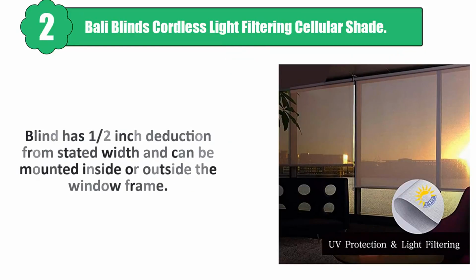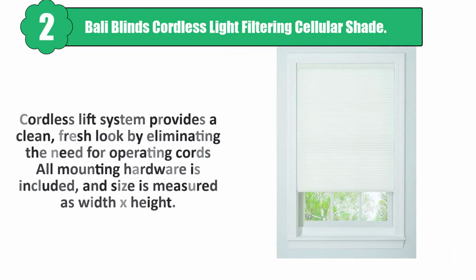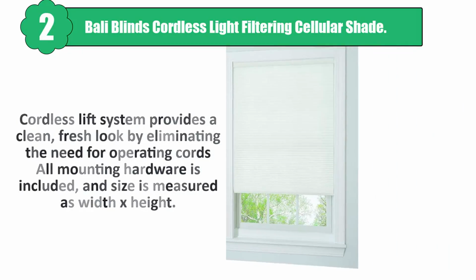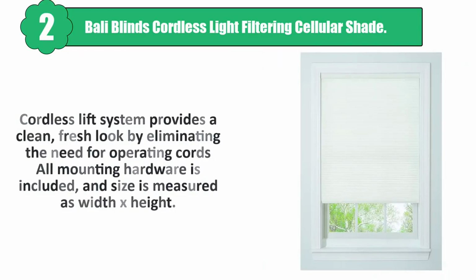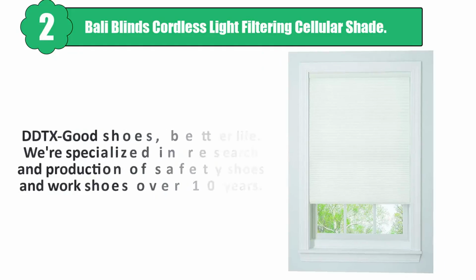Blind has a 1/2-inch deduction from stated width and can be mounted inside or outside the window frame. Cordless lift system provides a clean, fresh look by eliminating the need for operating cords. All mounting hardware is included, and size is measured as width x height. Or if you want to know more, check the description below.